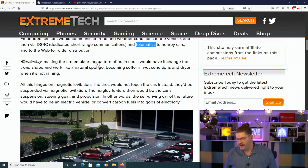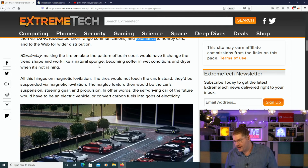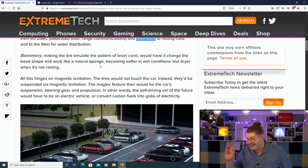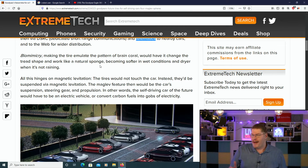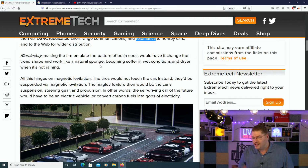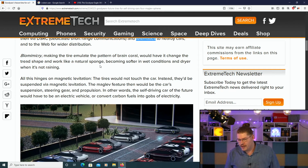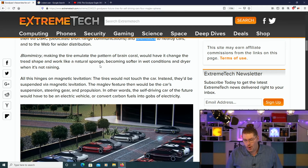This absolutely fascinates me. The tires would not touch the car, so basically it is a floating car, except for the wheels. So once again, the tires would not touch the car. Instead, they'd be suspended via magnetic levitation. The maglev feature would then be the car's suspension, steering gear, and propulsion. Unbelievable, right? In other words, the self-driving car of the future would have to be an electric vehicle or convert carbon fuels into gobs of electricity.